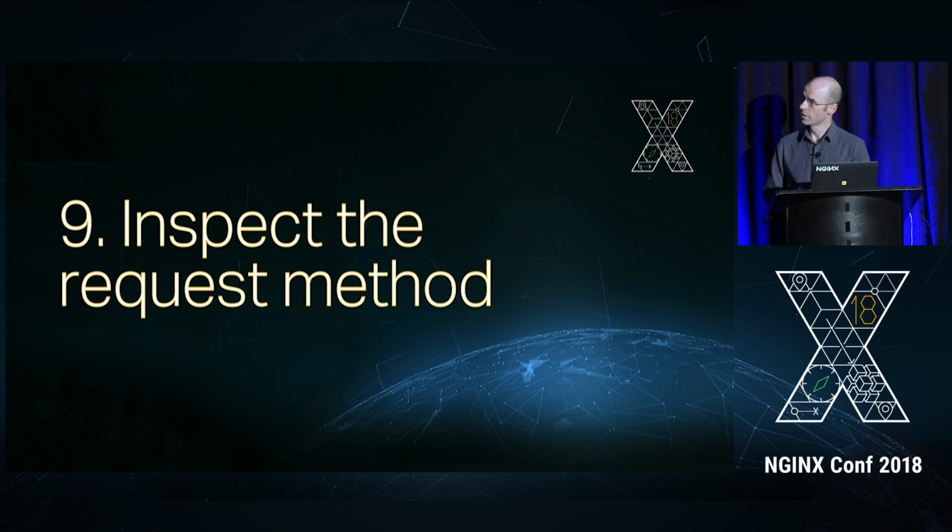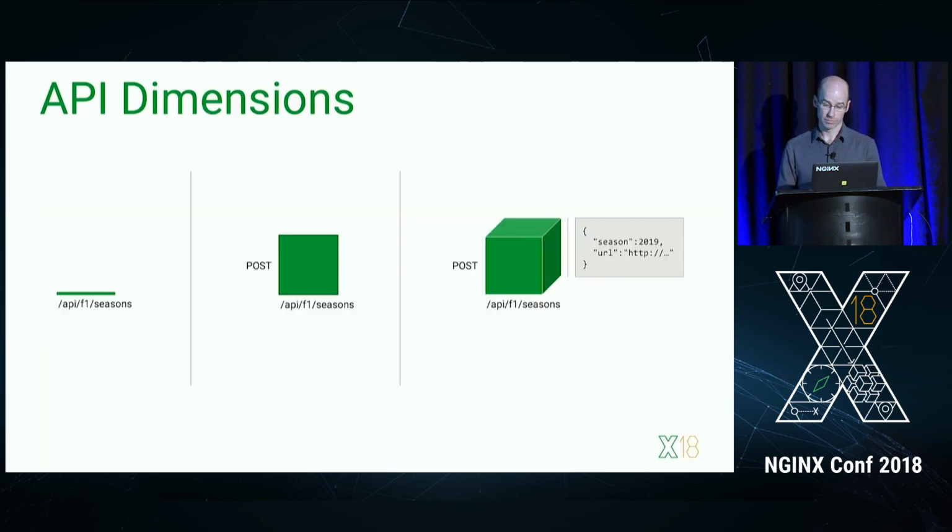So tip 9 is to inspect the request method, if you want to. We can think about REST APIs in terms of their dimensionality. So far, we've been looking at one-dimensional APIs. That is, we just care about the requested resource, the URI, the path, and all of our routing and all our policy has been based around that. But REST APIs also have a significant portion of their semantics around the request method. That's POST, GET, PUT, PATCH, DELETE, all those. We might want to change our policy or just be super careful about what we allow based on the request method. We'll also see a little bit right at the end that a three-dimensional API means that we might also care in the gateway about the request body as well.